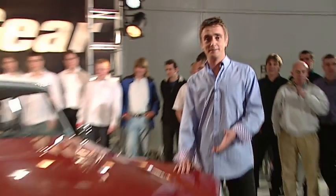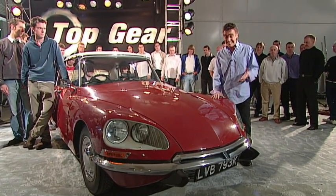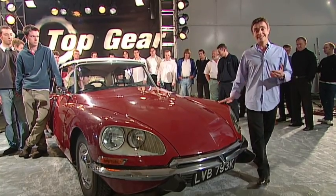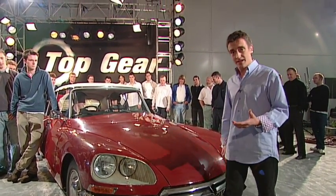No disrespect to Peter Horbury, but I'm sorry, I can't agree. Porsche 928, the best-looking car in the world ever? No. Not in my opinion, because if you ask me, this is. It's the Citroën DS, and it's, well, it's gorgeous. But more importantly than that, it was launched in 1955.